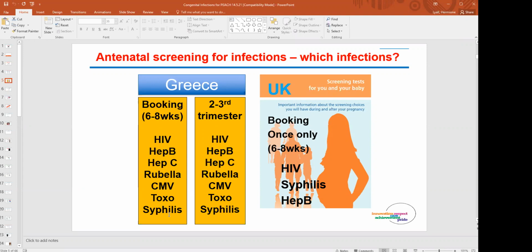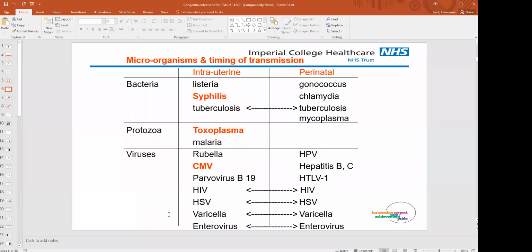And different countries have different prioritization and, for that matter, screening categories. In the UK, it's extremely hard to get a new screening test onto the books, because it has to fulfill some very, very stringent requirements. But having done this talk with you, I hope you might be thinking later about some other infections we might want to screen for as well.